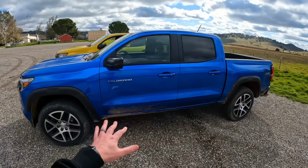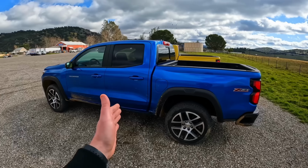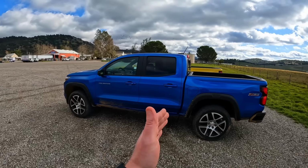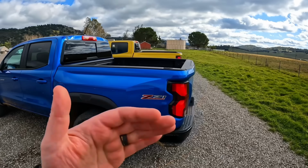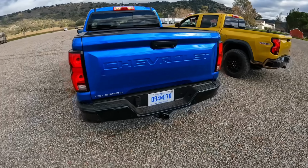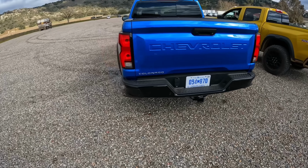Now, if you didn't already know this, these trims are only available in crew cab. Not just the trims, the truck in general, the Colorado in general for 2023. Only crew cab and only the 5-foot box is the only offering that you can get with this truck. No 6-foot box anymore, and no extended cab. I think they're just basing it off of what they have been selling. Whether that changes in the future, I can't tell you, but it is what it is at the moment.